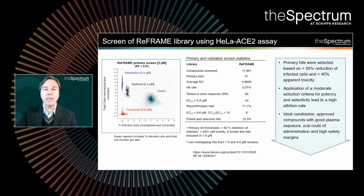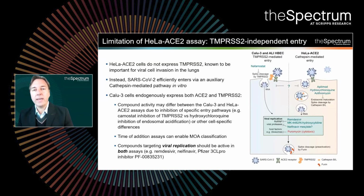So what we did was expand this net, and we pivoted to include a second assay, and this was a Calu-3. So Calu-3s are derived from a human lung epithelial cell line. And unlike the HeLa cells, they naturally express ACE2, along with TMPRSS2, which is a serine protease that cleaves the spike protein and allows a natural entry of the virus into the cell and release the RNA so it could lead to propagation or replication of the virus. Now, in the HeLa cells, there's more of a non-natural entry that occurs here. There is no TMPRSS2 to cleave the spike protein. So instead, it relies on cathepsins present in the endosomes to do that cleavage, and then ultimately you get release of the RNA and replication of the virus.